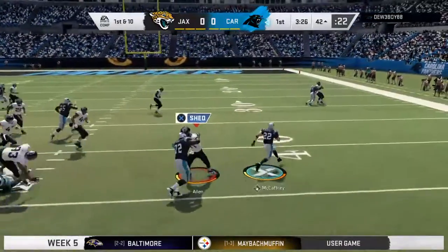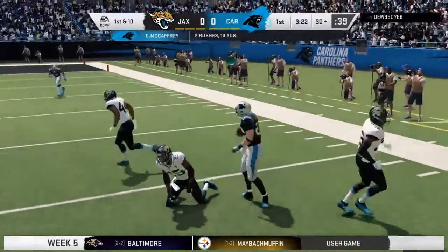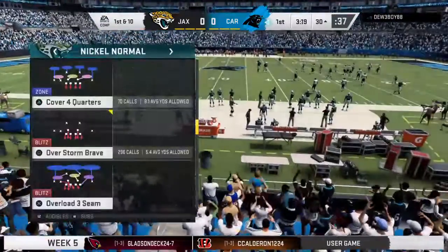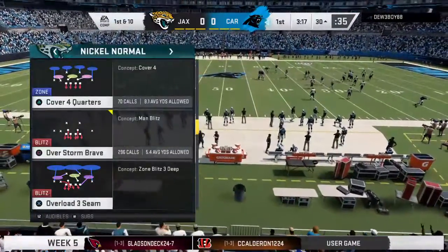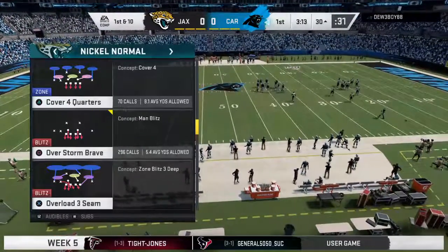On first down, this is McCaffrey. And brought down, but able to get it to their 30-yard line. Back-to-back nice plays, 12 yards that time and a first down. And there we see an early burst that makes him one of the leading rushers in the league.